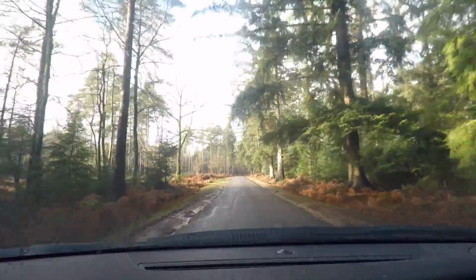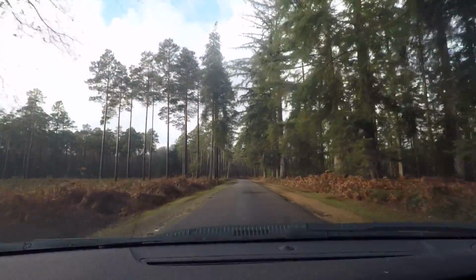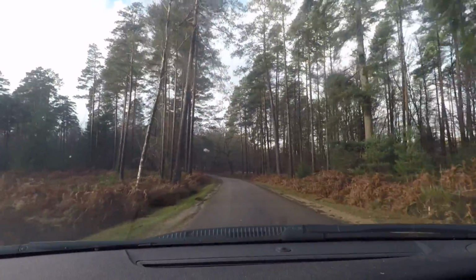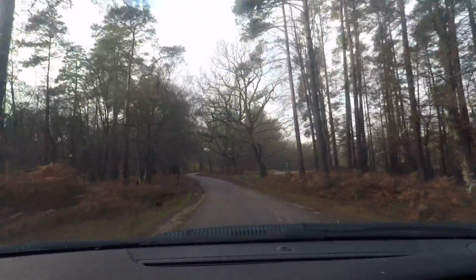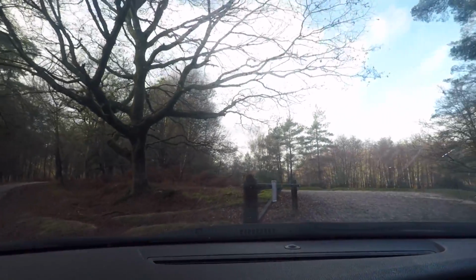I'll also probably pop up the road a little bit to where these silver birch trees are and go for a stroll and see if I can find anything else. So if you want to come along with me, you're more than welcome. Once we get there, I'll show you the composition I've got in mind and see what we can do with it.